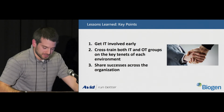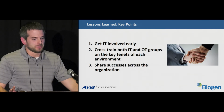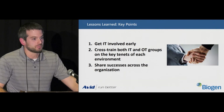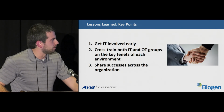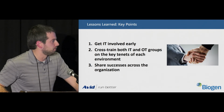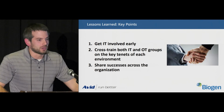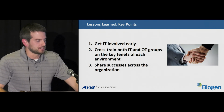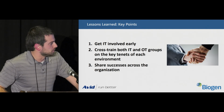Okay. So, some of the key points, if I was going to give anyone who works in automation on the OT side some advice: get your IT group involved early. It's better to start that relationship sooner rather than right before you have to execute a project. They're very smart people, and they like to get involved, and they like to listen, and they want to learn about the OT side just as much as I want to learn about the IT side. So getting them involved early was very important.